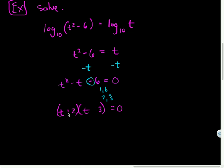Let's see. It'd be plus 2 minus 3, right? And when I'd set those each equal to 0, I'd get t equals negative 2 and t equals positive 3. However, do those work in the original problem? Now, if I plug negative 2 in here, negative 2 squared is 4. 4 minus 6 is a negative number. And if I plug negative 2 in here, it's a negative number. I can't take a log of a negative, right?